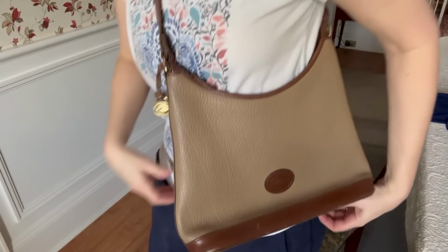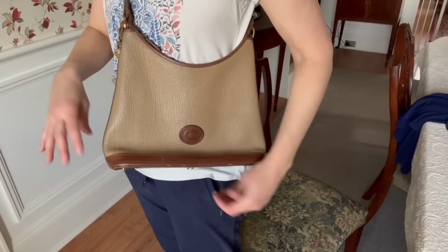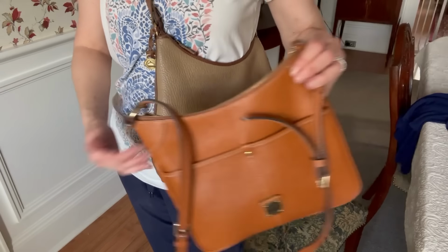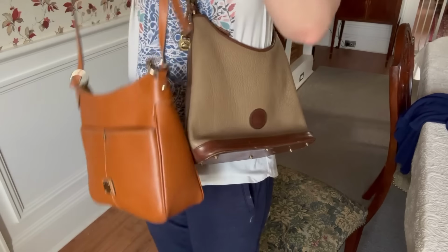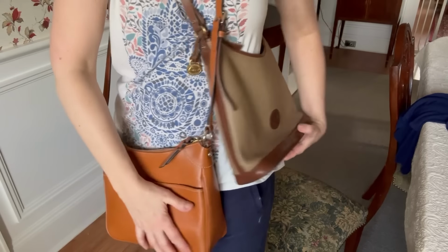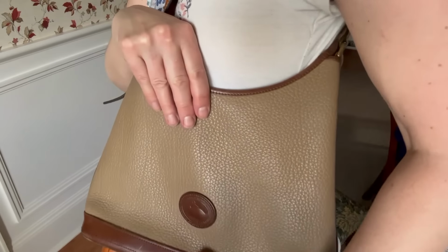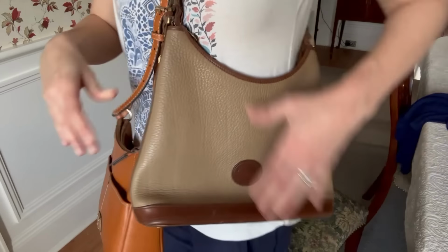And I can still wear this with my hands free. Actually, I wish this was a little bit longer. So not quite as long as this bag. This is not dignified, but you can see the difference. But that's okay. I think it still gets the job done. And I like the colors.